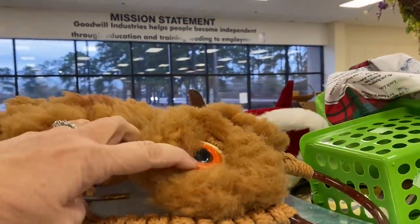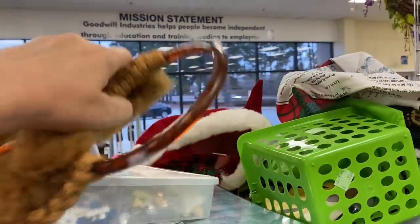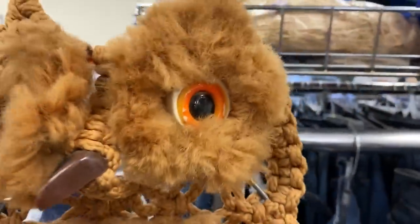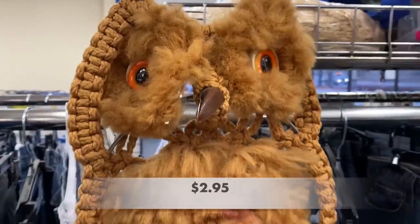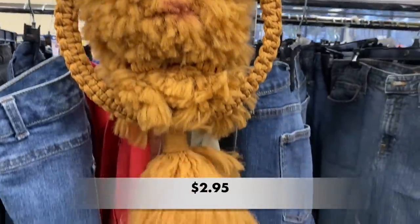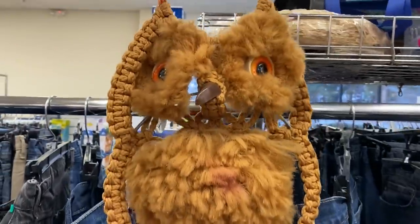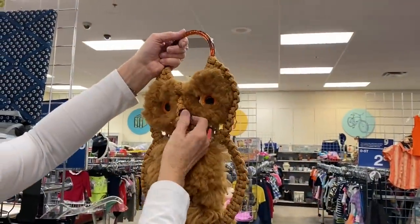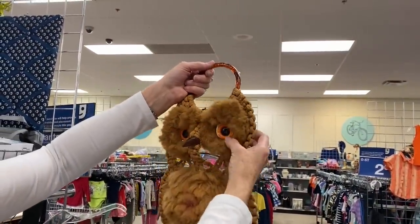I was chatting with one of my good friends and fellow thrifters, and I noticed the macrame on one of the top racks. It is a fabulous macrame owl. It has some wear and tear, and it's a bit dirty, but my good friend Lori here, she's holding it up so we can get a good look at it.